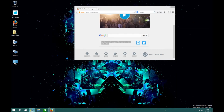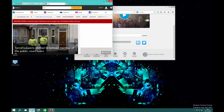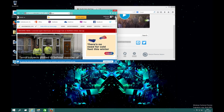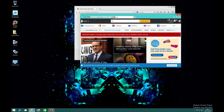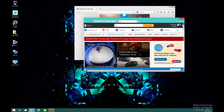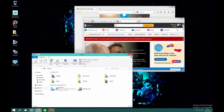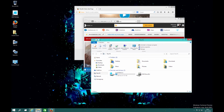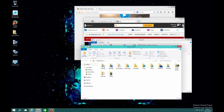You can have IE. Chuck a D at the end of it, chuck a D at the start of it, and you get die. That's what should happen to IE. Not a fan of Internet Explorer at all. It's got better over the years, but still it's a bit rubbish. You could have this PC open. Again there. You could have your standard thing.